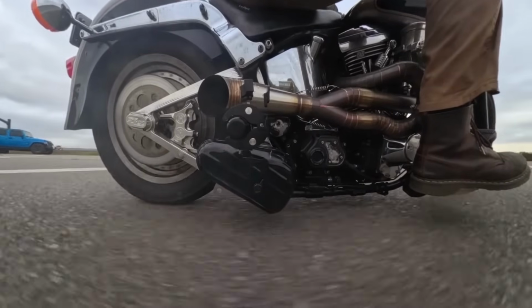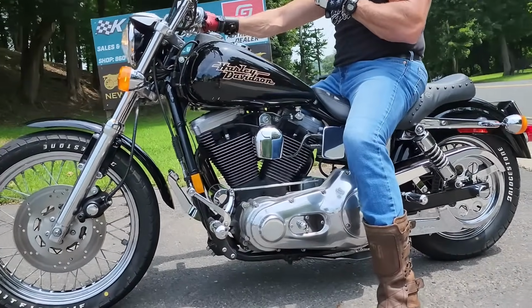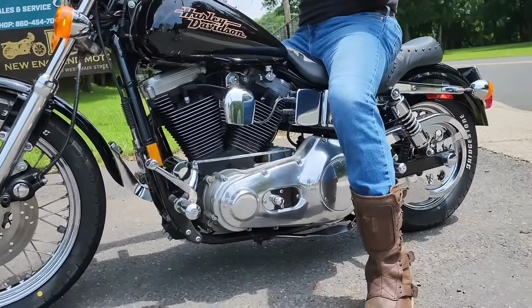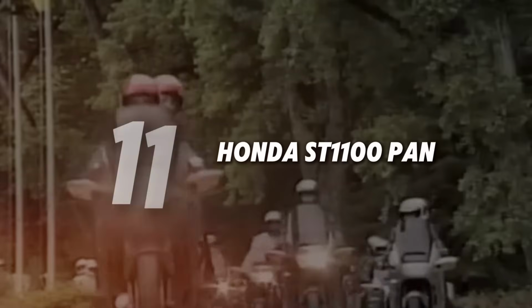So if you want a slice of American iron that actually lasts, the Evo's still got it. But now let's flip the script. What if I told you one of the most reliable engines ever made came from a bike that looks like it time-traveled from the future? Yeah, buckle up.